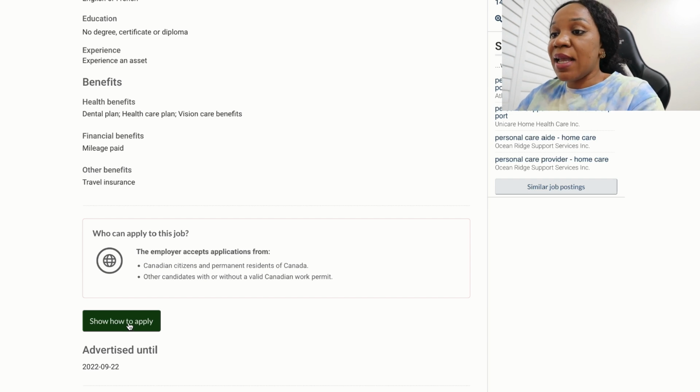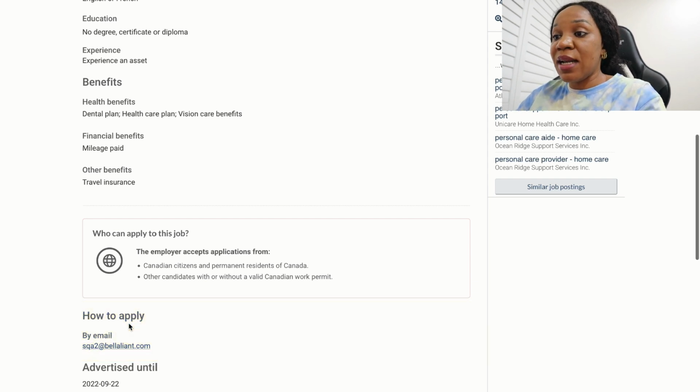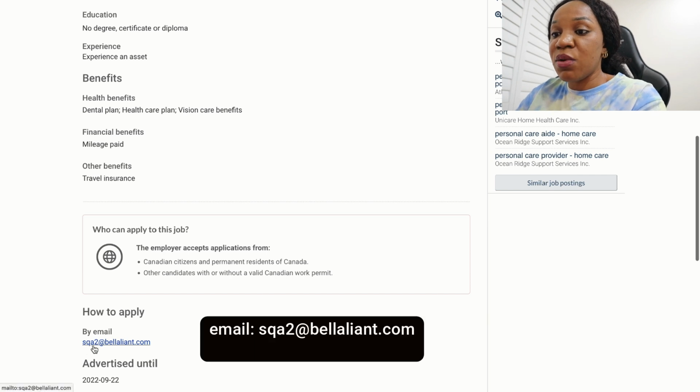So let's see how you can apply for the job. But before that, the employer is also accepting applications from people in Canada, and also someone that is not in Canada. Whether you have a valid work permit or you don't, you can absolutely go ahead and apply for the job. For you to apply, the employer wants you to send in your resume to sqa@bellaliant.com.